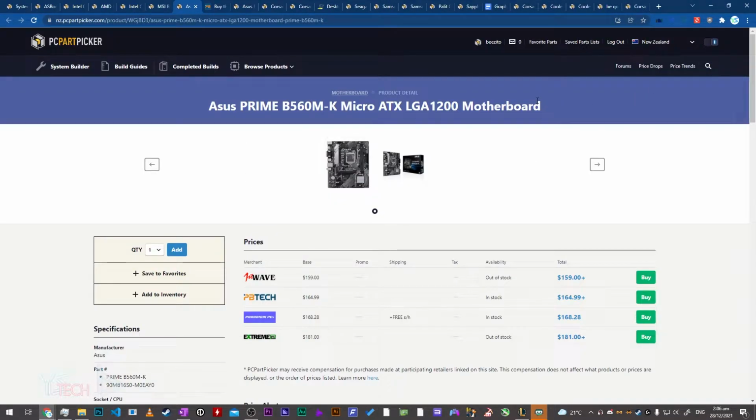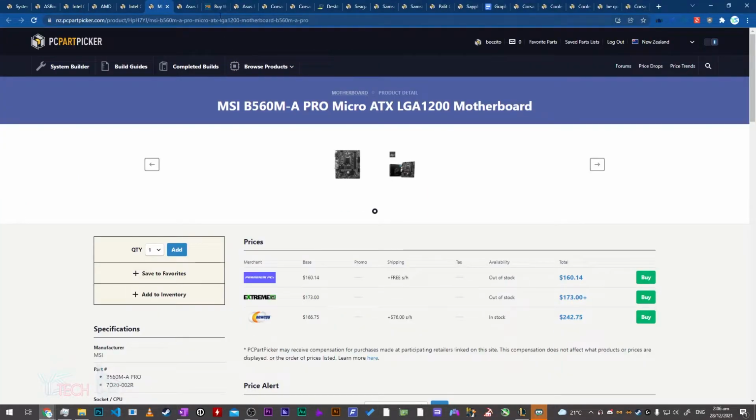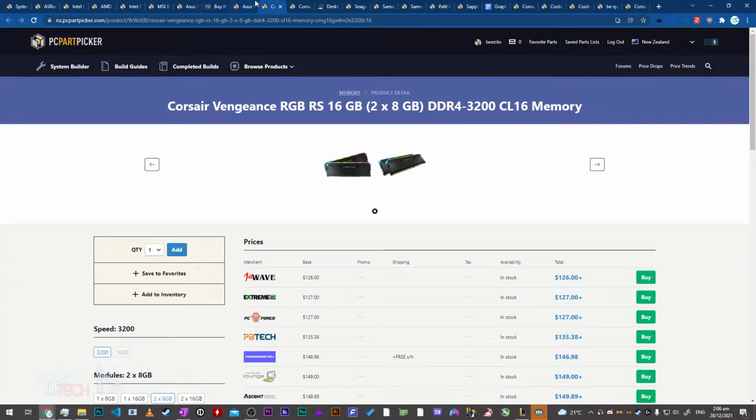Again, a B560 motherboard for the Intel CPUs, and anything below $180 should be perfectly fine for this build considering that you're not going to overclock or anything like that. If you're going to overclock, then you're probably better off with the Z boards, but in this instance, for just a simple gaming PC, B560 is more than enough. So there's some options here. There's the MSI one that's currently out of stock, same one over here.